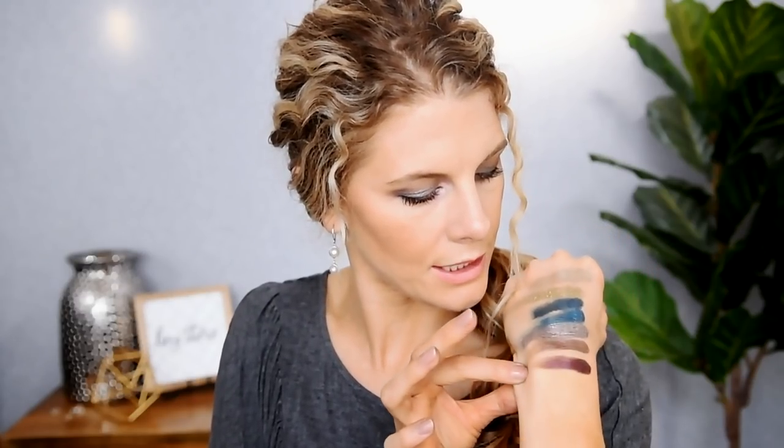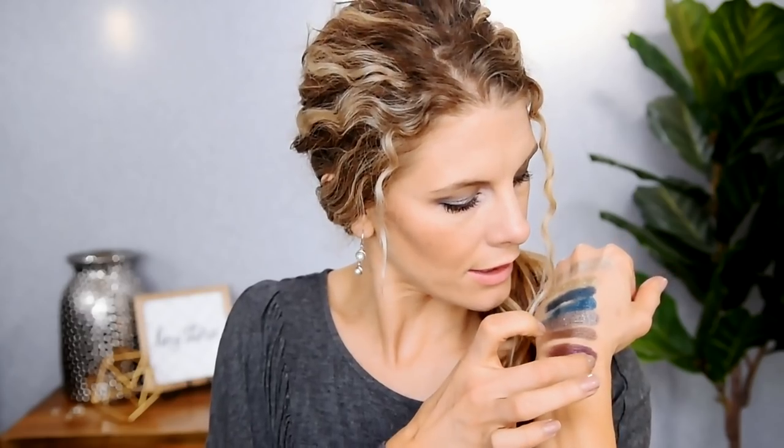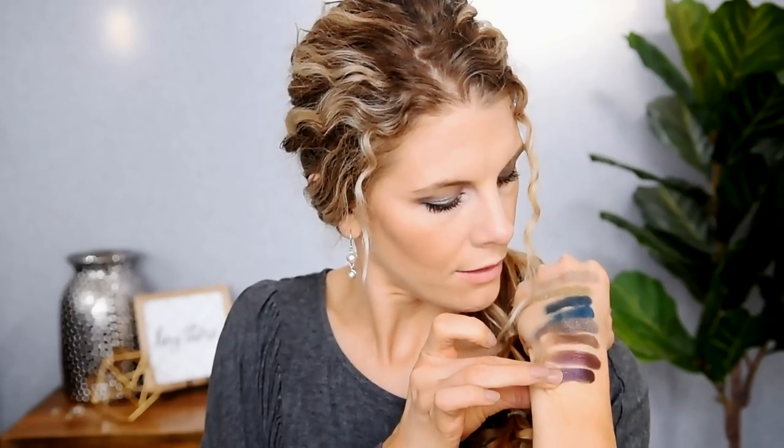And for my last comparison, I wanted to take a look at this shade right here, which is the shade Abigail. And it actually reminded me quite a bit of this shade right here inside the Juvia's Place Nubian 2 palette. This is the shade Layla. So here's the shade Abigail from the Syndney Grace palette. And here is the shade Layla from the Nubian 2 palette. So they are quite similar. This one is just a little bit deeper. So that is it for the shade comparison.